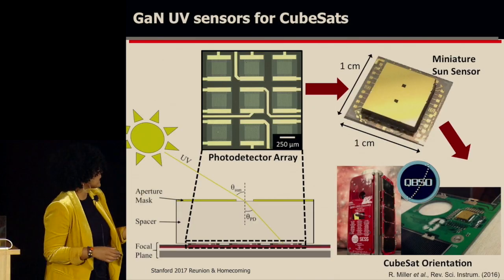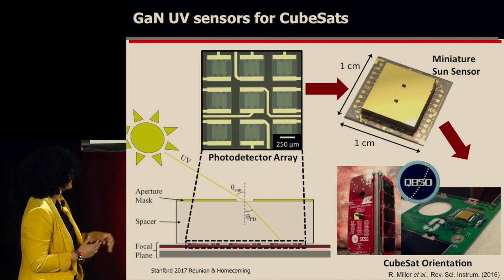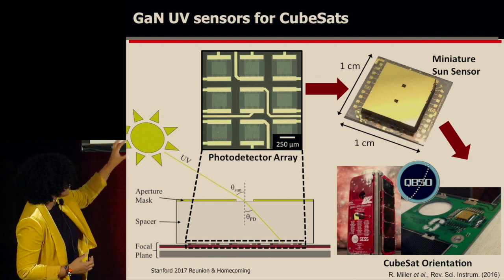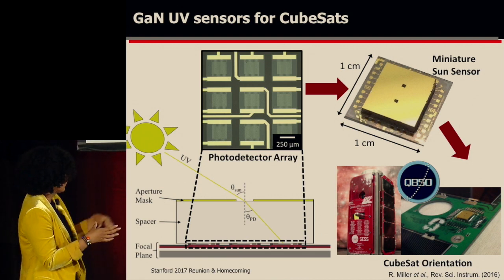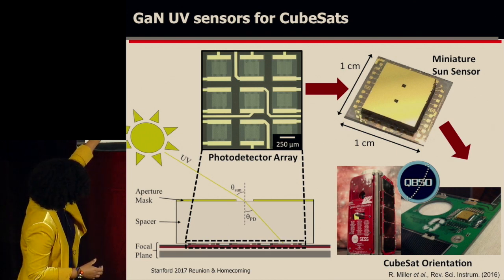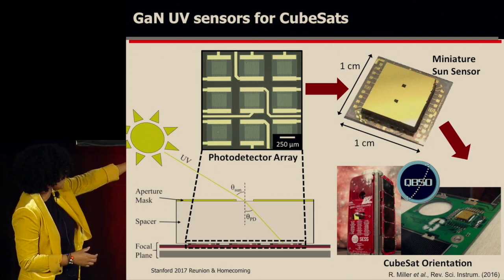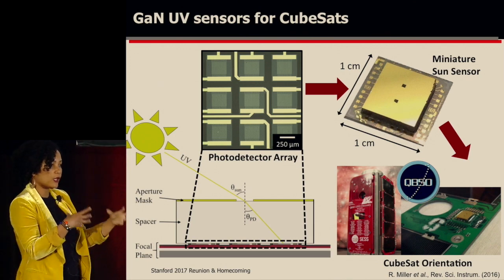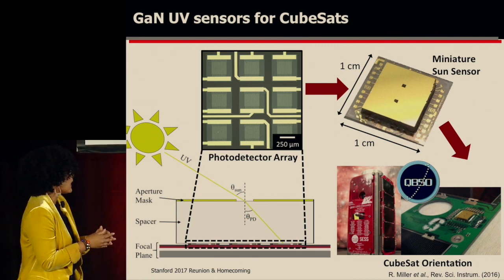So we've adapted this sensor to create instrumentation for a CubeSat. We have our individual ultraviolet photodetectors. We've placed them in an array, and we've also placed an optical aperture on top of that array. As the sun is shining on this sensor, it's illuminating one of these sensors, and we can monitor the intensity and then back calculate the location of the sun.